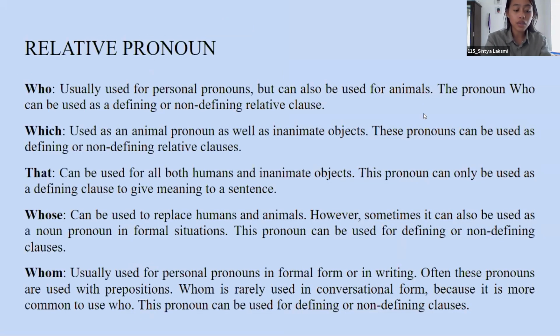And next, I will tell you why we use who, which, that, whose, and whom in relative pronouns. Who we usually use for persons, but it can also be used for animals. The pronoun who can be used in a defining or non-defining relative clause. Which we use as an animal pronoun as well as for inanimate objects. These pronouns can be used in defining or non-defining relative clauses. That can be used for both humans and inanimate objects.